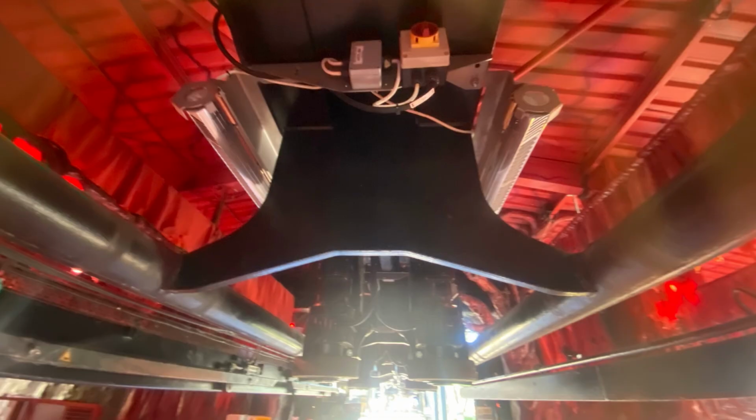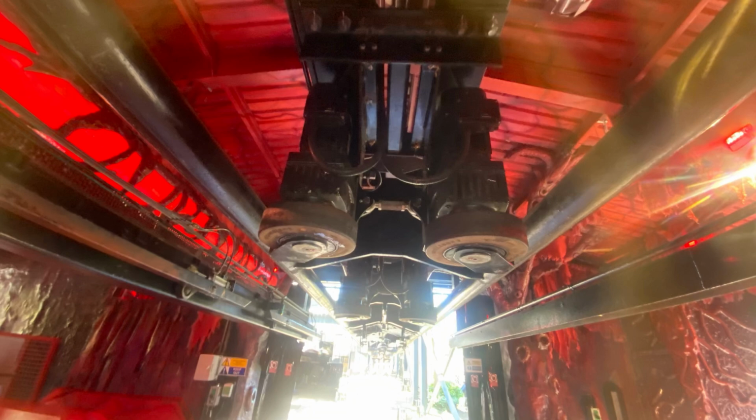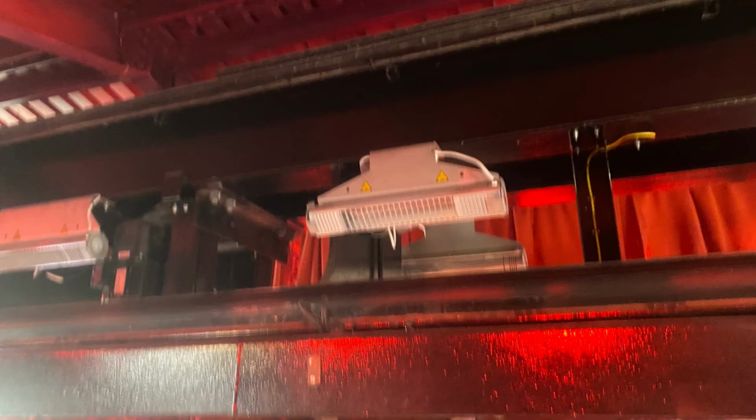Here's a little look at some of the kicker wheels and the track in the station area, which you're allowed to take a few pictures of. These are the feeder wheels that take the ride through the station area, and these are the heaters that I mentioned earlier.